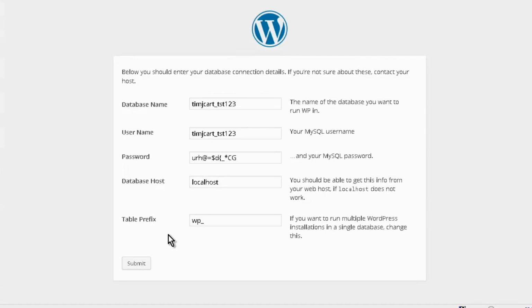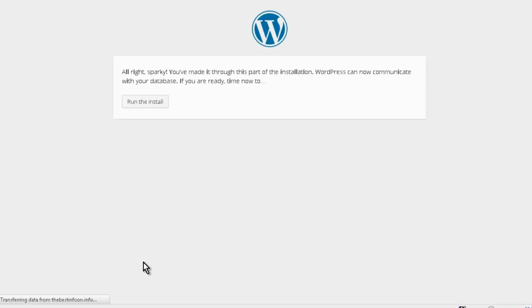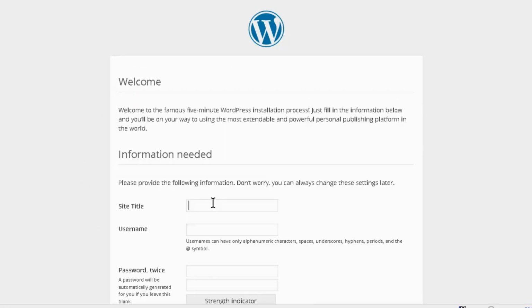The next thing is a table prefix. This is so you can install multiple instances of WordPress in one database just by changing the table prefix. If you have unlimited databases, then you don't have to worry about changing it. But I always change it from WP just for security reasons. It doesn't matter what it is. I'm just going to call it MT for my test. Whatever you want, you can put it here. Okay, let's submit. It makes sure that everything's right at this point, and then run the install.